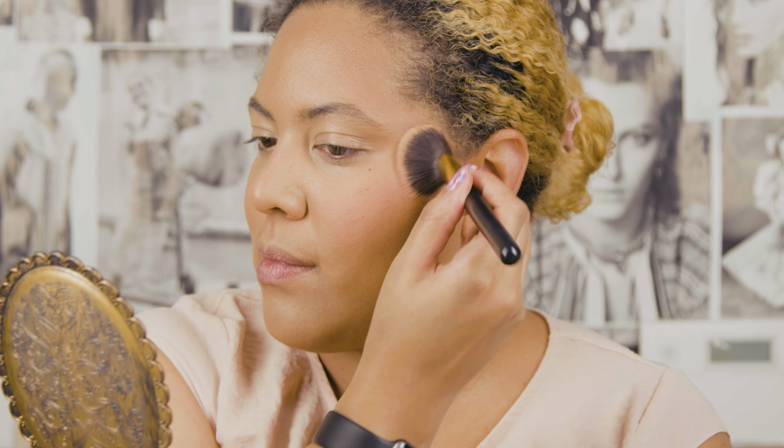So if you have combination skin like I have, these blushes are very nice because they're not too dewy. So they're not gonna make your skin look too oily. And the color that I'm using is called Tahiti, in case you want to get that one. If you have combo skin or oily skin, you probably want to set your foundation.